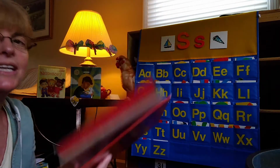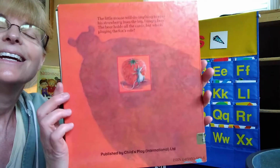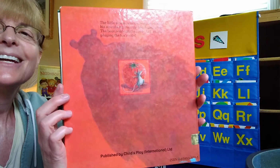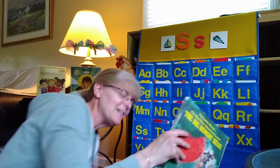Isn't that a fun book? Did we ever see the bear? We did not ever see the bear, but look at the back. What's that? That's the shadow of the bear. Isn't that cool? I love that story.